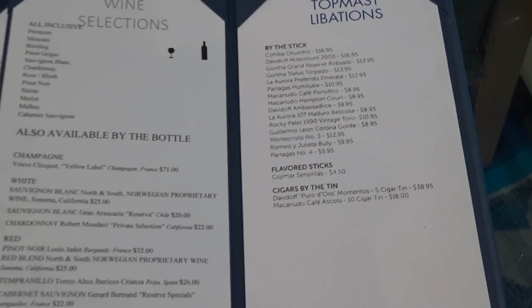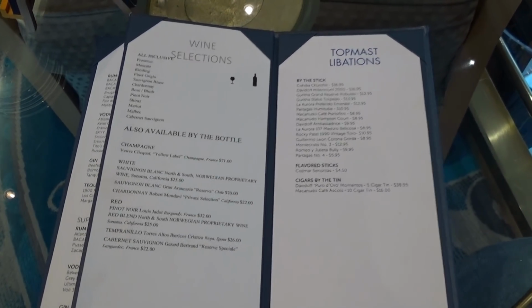All right, guys, I'm guessing this part really helped you out. If you have any questions about the open bar, let me know.